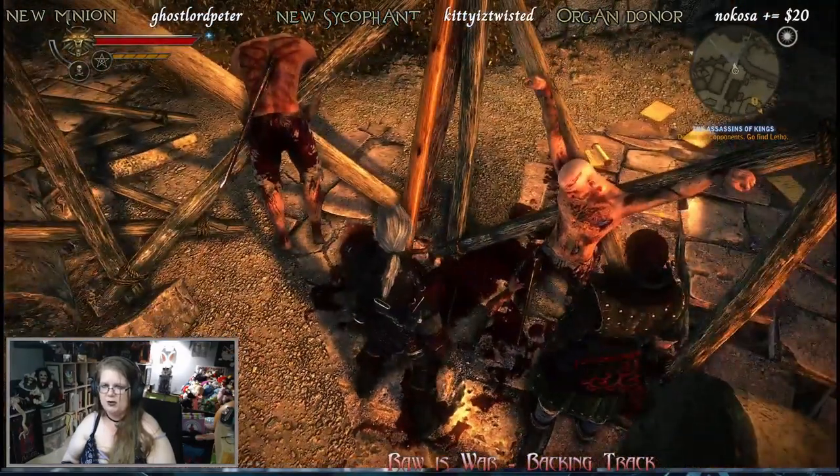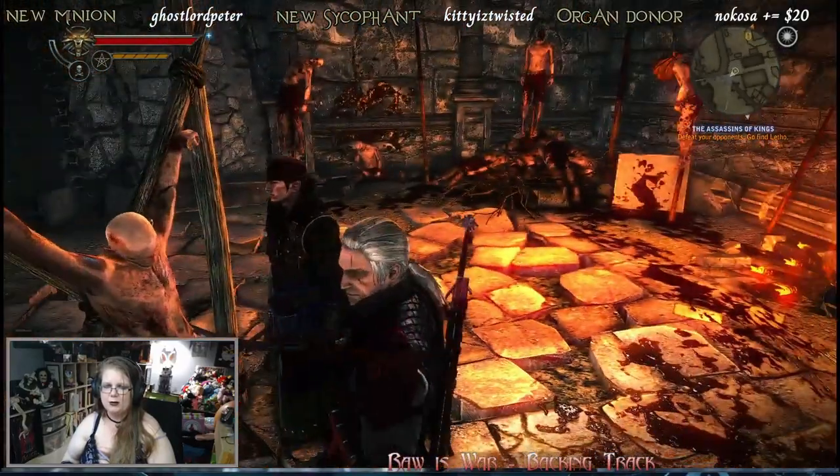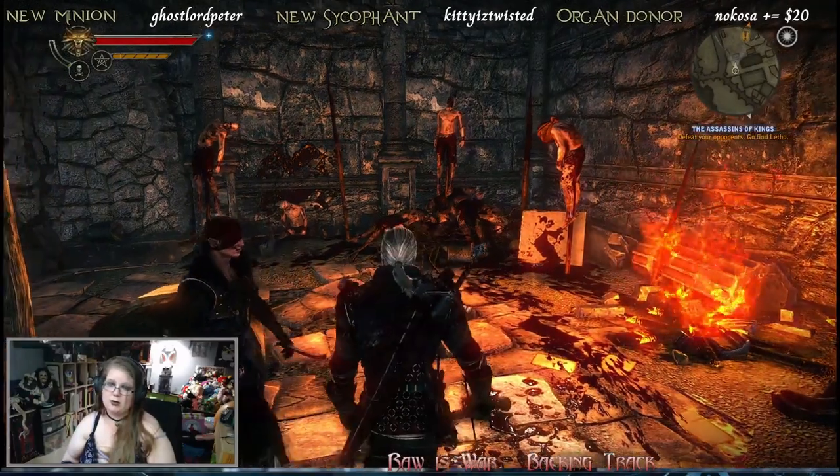This one doesn't look much better. I mean, he's got an axe in the groin area, so thigh, groin, whatevs. This one looks good.